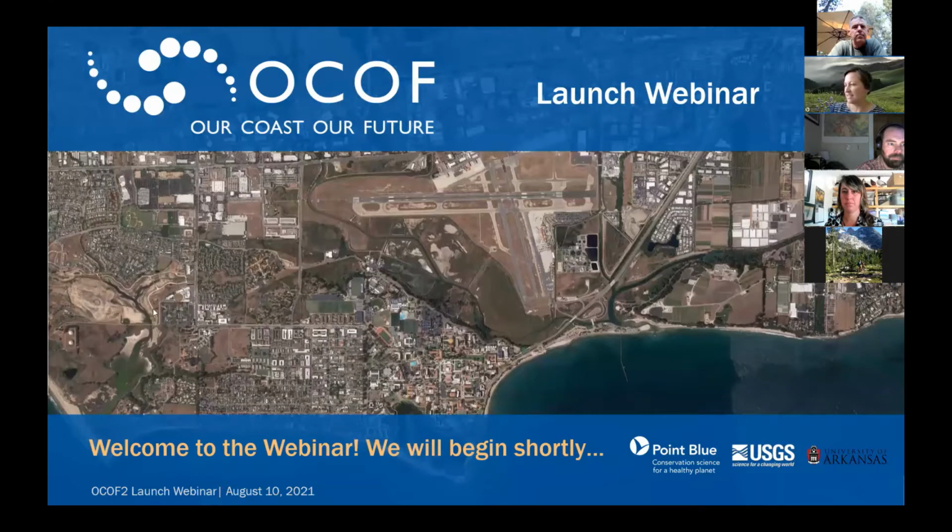Okay. So welcome. We are really excited to share what's new with our CoStar Future partnership, the Cosmos modeling, and various other web tools.